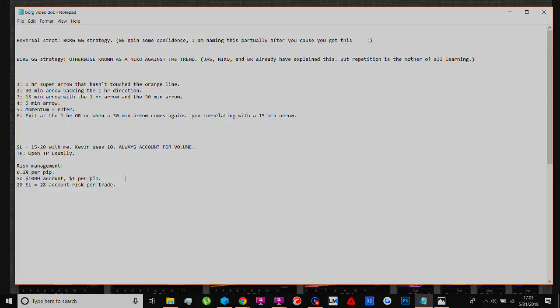So if you have a $1,000 account, it's $1 a pip, and you can trade that, stack that, do it like this. And with this reversal strategy, this doesn't show up every day, but I'd say probably 75% of the time you'll see this kind of trade. Maybe even 80 or 90 would be a more liberal estimate.